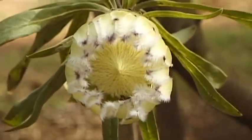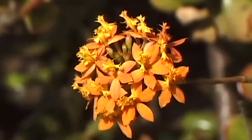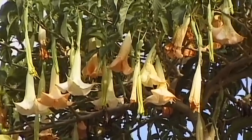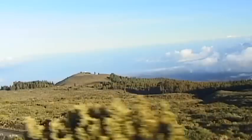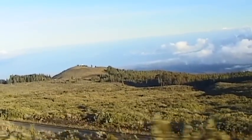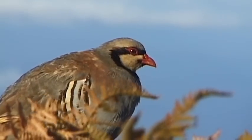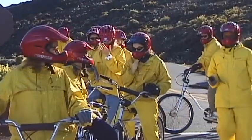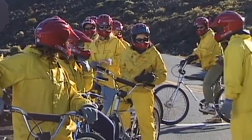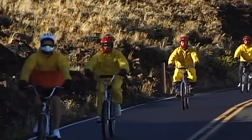The protea, which originates from Africa, thrives here. Haleakala, meaning House of the Sun, the largest dormant volcano in the world. Business-minded organizers bring cyclists to the volcano and then travel down the winding 60-kilometer road to the sea.